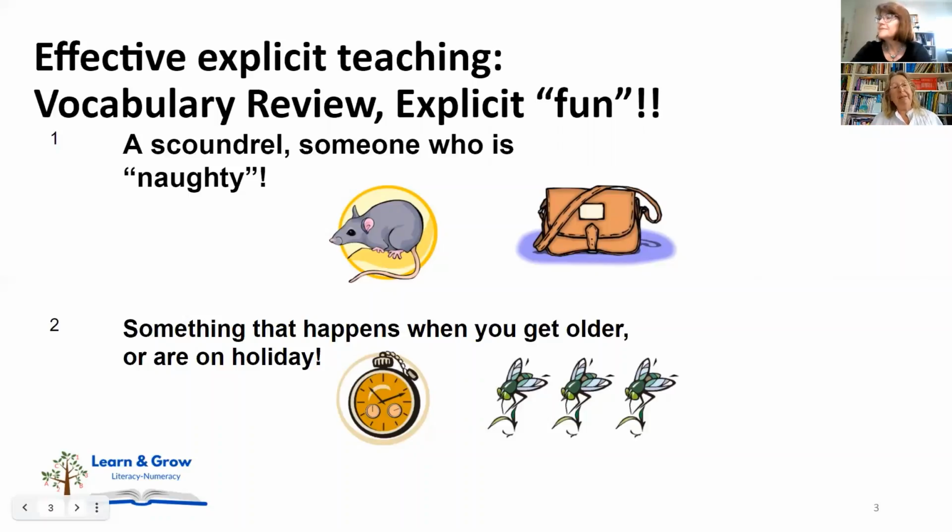So what about something that happens when you get older, or maybe when you're on holidays? Can you think what the second compound word, or little compound phrase is? It's not a compound word, but it's a phrase. Yes, it's time flies. Time flies, exactly.